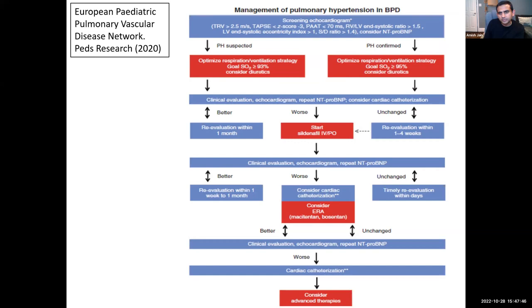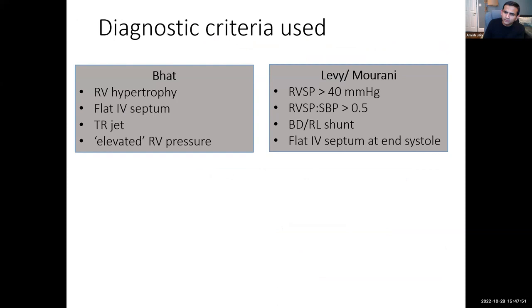As I said, the diagnostic criteria is a major challenge right now. We consistently use this flat septum. It is good. It is specific at 36 weeks, but really lacks sensitivity for early diagnosis.